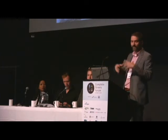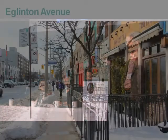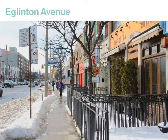Eglinton itself has a wide range and a diverse mix of neighborhoods. You can see we've got everything from the kind of Main Street type of commercial, which is very typical through the central segment. A lot of activity, small shops, patios, but very tight sidewalks, few trees, and snow storage. We have that problem here in Toronto, although it melts in a week.